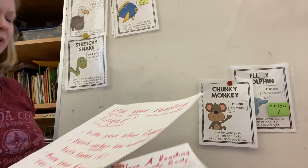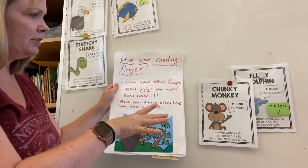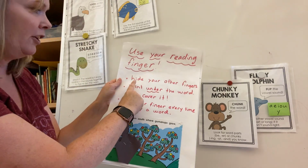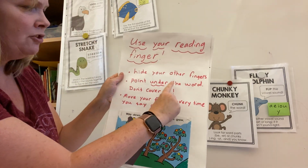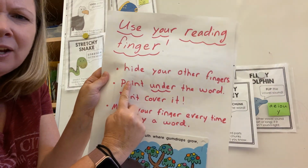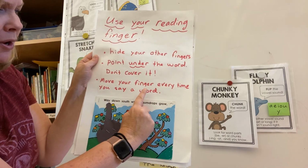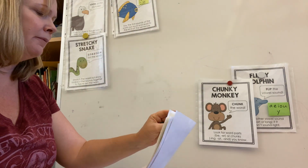Next, here's just another way of how to make sure you use your body to be ready, because you don't just use your eyes, you use your whole body. Use your reading finger. Get out your reading finger. First, hide your other fingers. Just use one. Point under the word. Don't cover it. Don't read like this. You can't read that word if your finger's on top. Then, move your finger every time you say a word. Okay? That's how to use a reading finger.